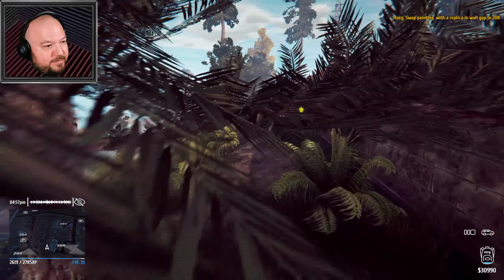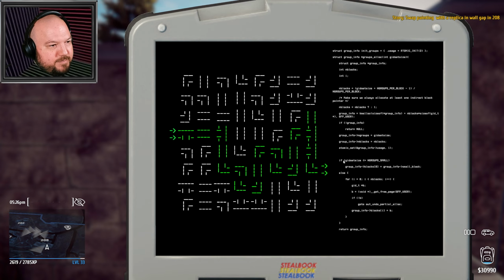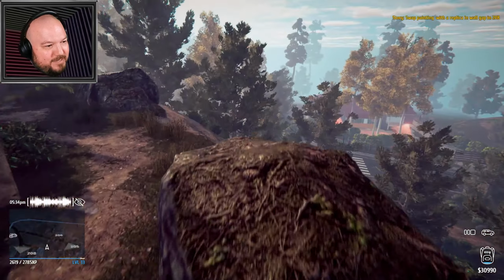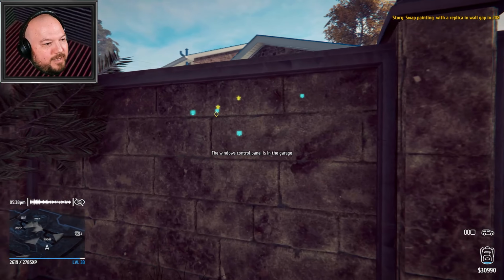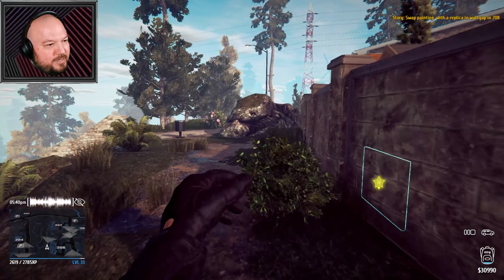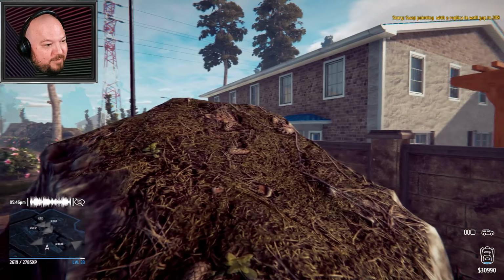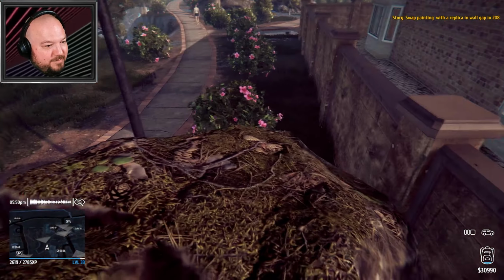Now let's see if, oh, I can. Control panel detected. There we go. Now which panel was that? Doesn't say. So was it the camera? Did I just turn off the cameras? Nope, I did not turn off the cameras. Oh, I killed the windows. Okay, so now the windows aren't gonna shut, which might be a bad thing. Sometimes the window shutting is what you want because then the guards outside can't see you. So maybe I just screwed myself.